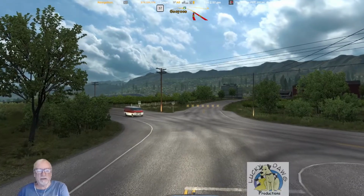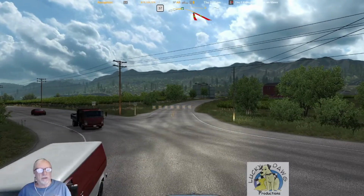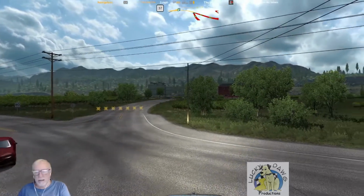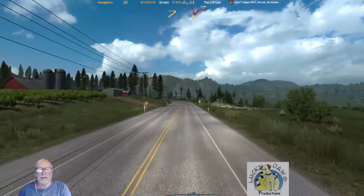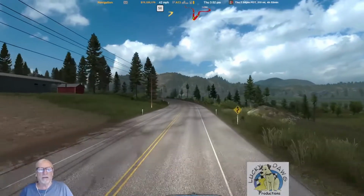I thought I saw a car coming. Let's see, he's gonna turn. What are you guys doing? Boy, traffic's heavy here. Looks like they were gonna stop for me. 80 kilometers. I don't know what that is in miles per hour.